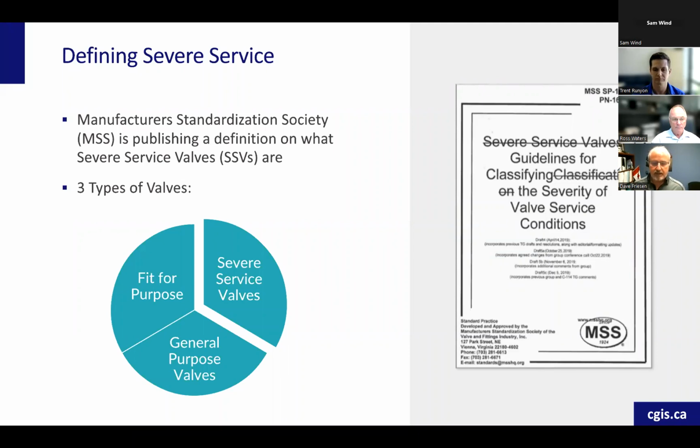And so that created a challenge because at the time, oil sands and other parts around the world were routinely using valves in applications in excess of 150 class pressures, so even higher than what is covered under SP81. So in his work, Ross became a committee member in the 135 group. So we're involved in the development of the class 300 and class 600 standards covered under MSS SP 135. And then more recently, Ross initiated with MSS this newest standard, which we hope is ready to be published this coming year, which is the guidelines for classifying the severity of valve service conditions.